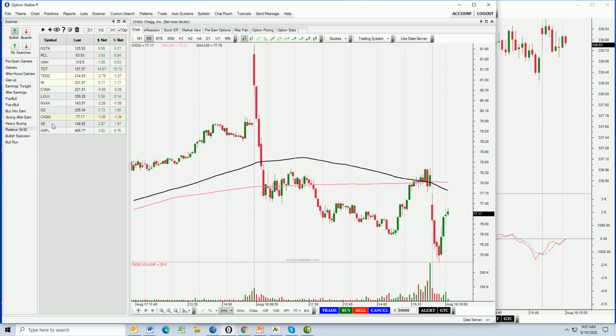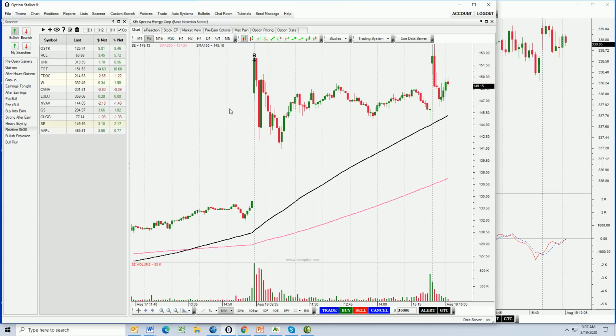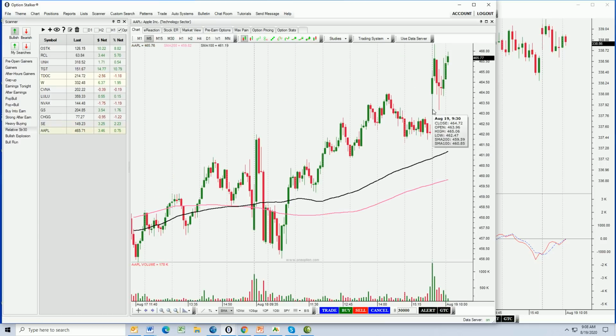No good there. We got CHGC, which cannot get through the prior day's high. No interest to me. SE, nice gain. Big gap up yesterday. Gave back some of the gains, but it looks like it was trying to push and reach for that all-time high yesterday. And now it's backed off and it's trying to get something going while the market is also getting something going. Apple, haven't seen that one yet today. Not too bad.